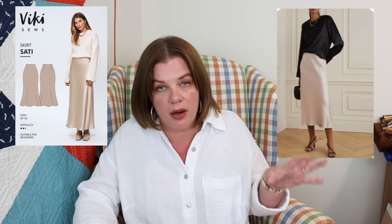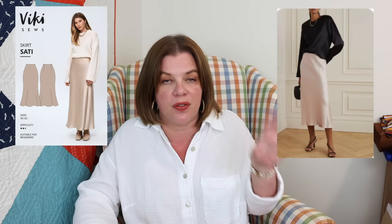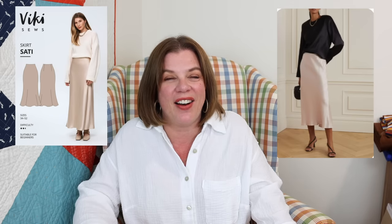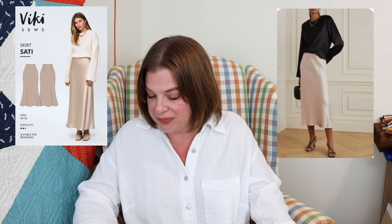But again, there are a lot of different variations of these patterns out there in the pattern companies. I just wanted to give you guys a good idea of some options. All right, number 6 is an oversized blazer.